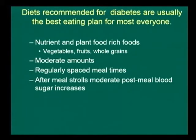Regularly spaced meal times, and consider possibly as part of the meal after meal strolls, because we know if we walk after a meal, like Italians who take a stroll after dinner, that it opens our muscles. Our muscles open the lock, and glucose enters more quickly and gets out of our blood. So the spikes that we get after a meal in our blood glucose will be more moderate if we add a stroll after our meals.